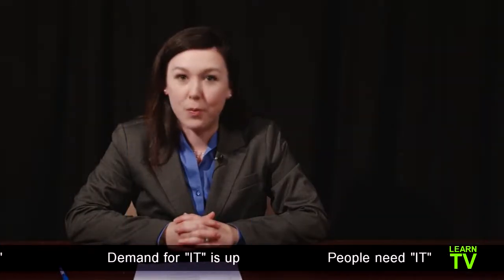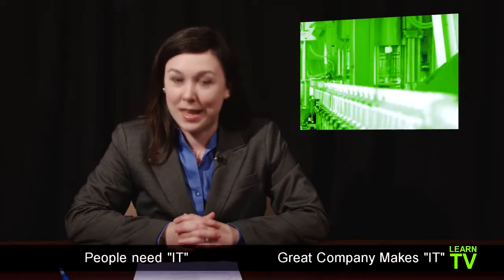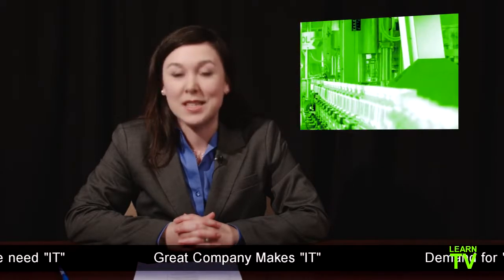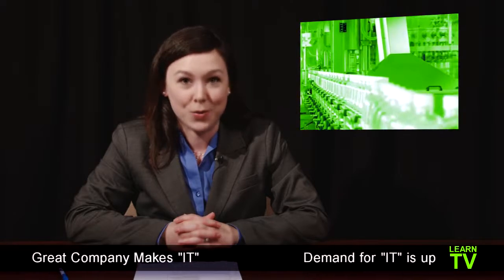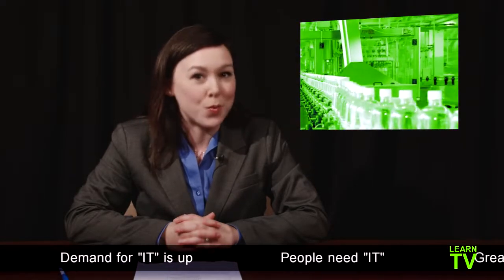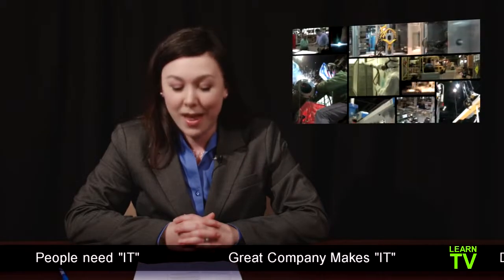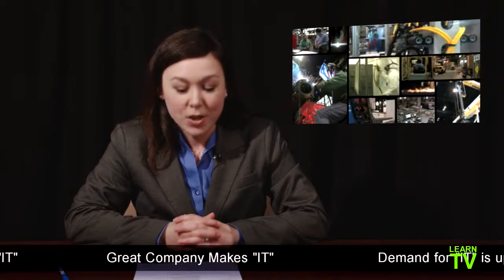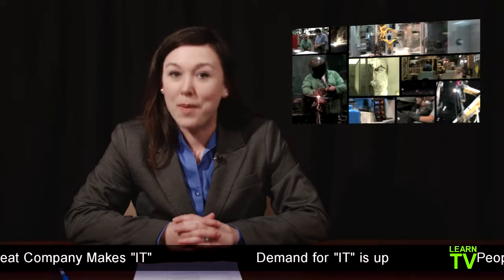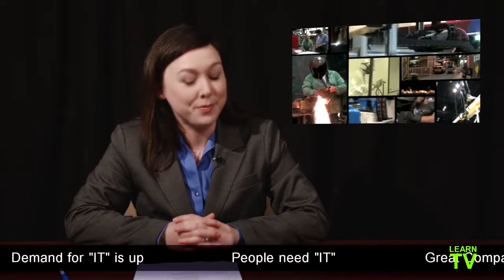Great Company, the producers of IT, say that they are manufacturing it as quickly as they can, and that customers can expect to purchase it at retail stores early next week. So as the world waits with growing anticipation for this life-changing product, let's go behind the scenes to learn more about the development, manufacturing, and transportation of IT.